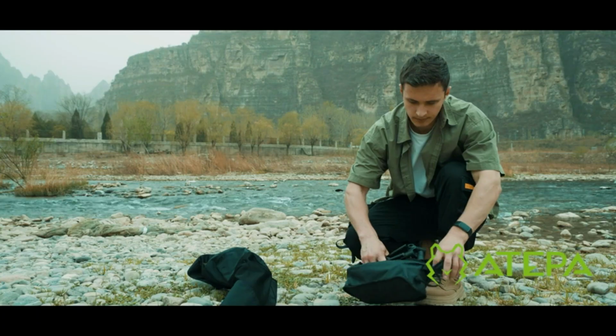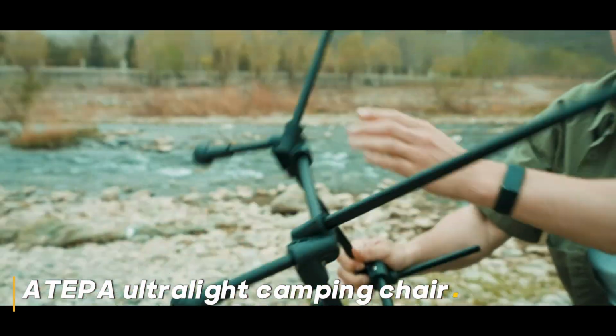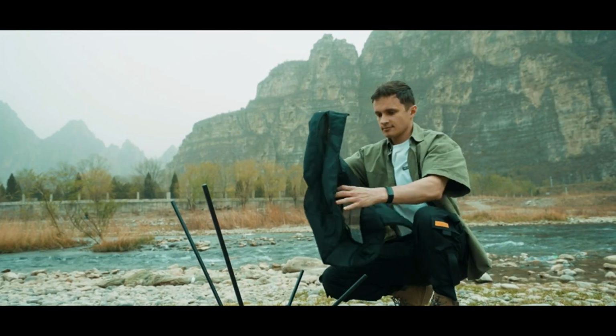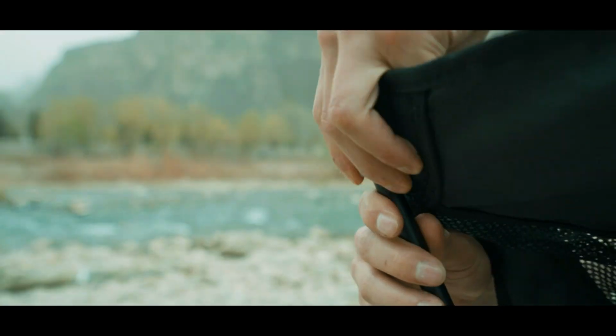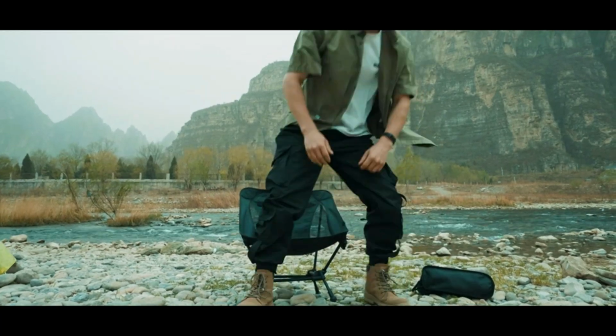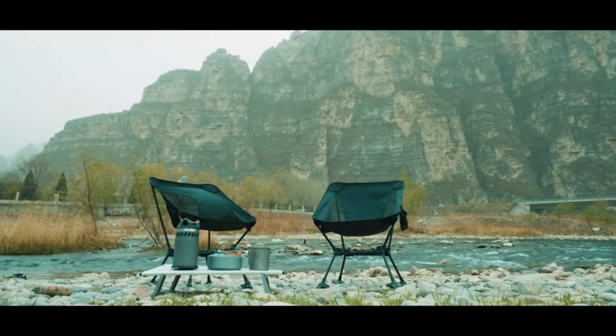Relax in comfort at the end of a long hike with the ATEPA Ultralight camping chair. Weighing just 2.4 pounds, it supports up to 330 pounds. Large detachable feet provide stability on any terrain, and setup takes 10 seconds thanks to the connected shock cord structure. Breathable fabric keeps you cool. Side pockets and cup holder add convenience. Carry the compressed ATEPA chair easily in your backpack and enjoy restful camping.